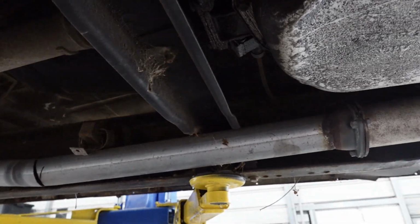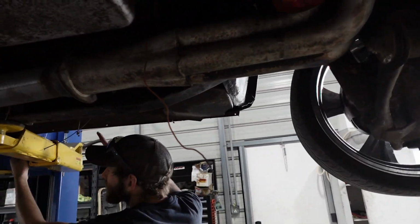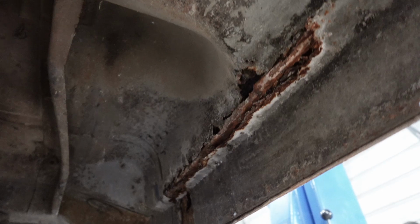Okay. It works. This thing's not bad. The bottom of it doesn't look too bad. We got a little bit of an oil leak. That's not bad. We can patch that in a couple hours. What are we patching? Oh yeah, I'm not worried about that. It's got some rust. Nothing major though, because the floor pan's solid.